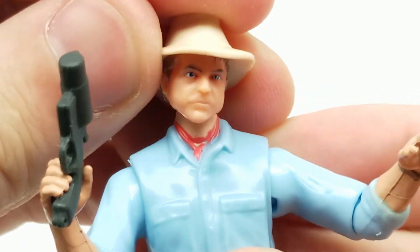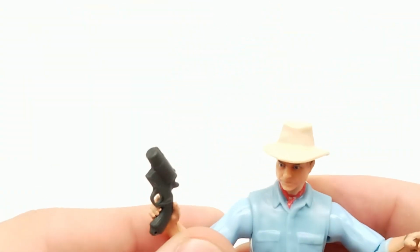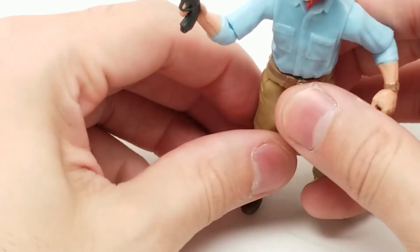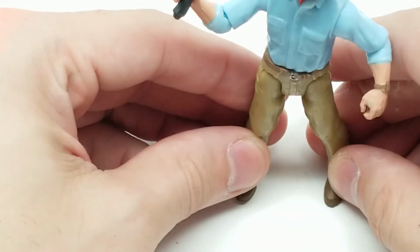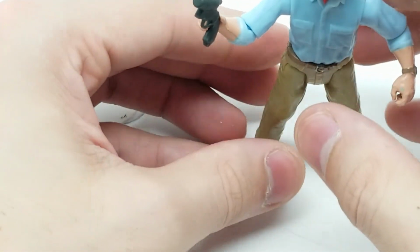And then he can yell "Eee" and freeze. His head just does move side to side like that. And so, yeah, I'm really digging this figure. It should be fairly easy to stand up. And there it is. Let's get a little closer.